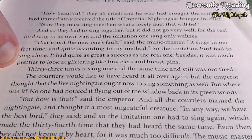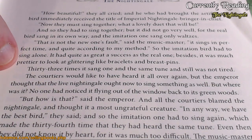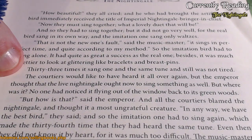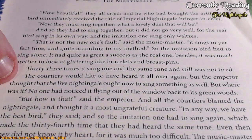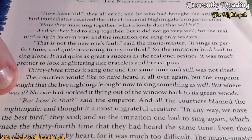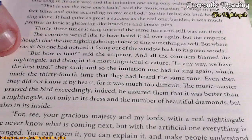It had quite as great a success as the real one. Besides, it was much prettier to look at, glittering like bracelets and breastpins. 33 times it sang one and the same tune, and still was not tired. The courtiers would like to have heard it all over again, but the emperor thought that the live nightingale ought now to sing something as well. But where was it? No one had noticed it flying out of the window back to its green woods.